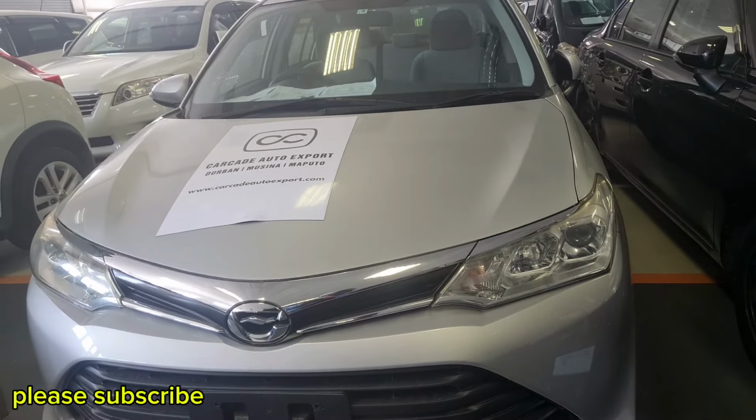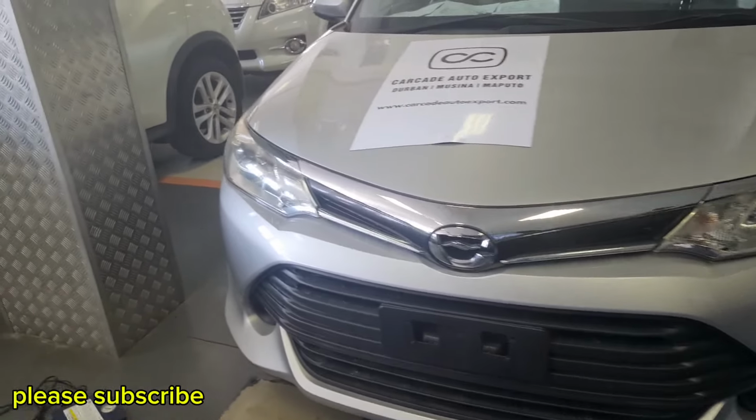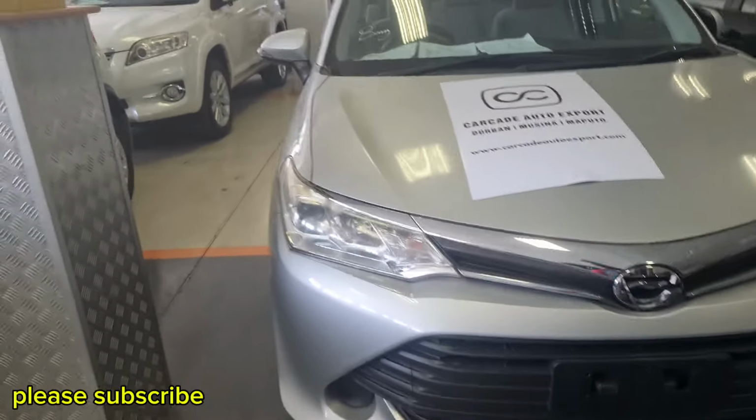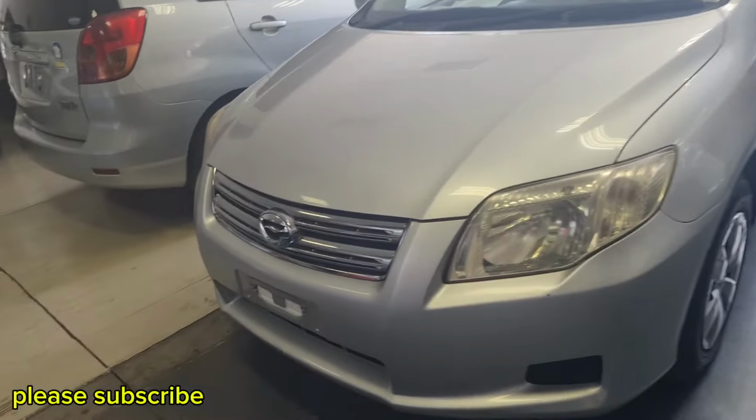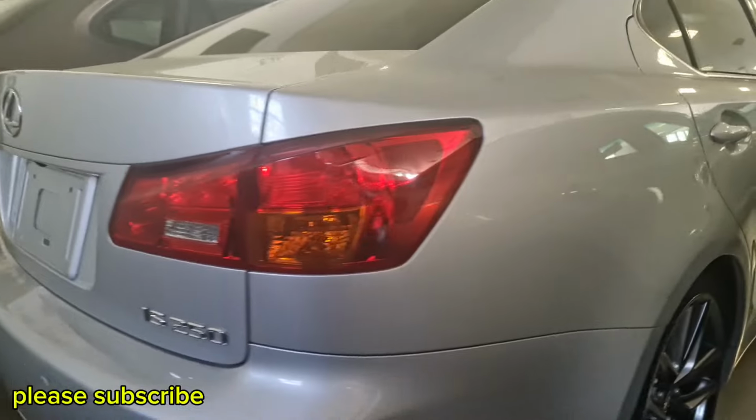But look at this Toyota. Lexus. Look, funny. But it's a Toyota. Yeah, it's a Japanese Toyota. You can see the design. It's just the same design as the Toyota here. Yeah, but there is some small difference. But they are all Toyotas. A lot of them are here. The Japanese cars that are cheap.